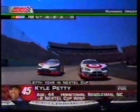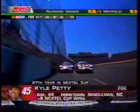Teammates, Sterling Marlin on the outside of Casey Mears, looking back from Kyle Petty. Boy, I see a bunch of loose race cars right now. That's a battle for 17.